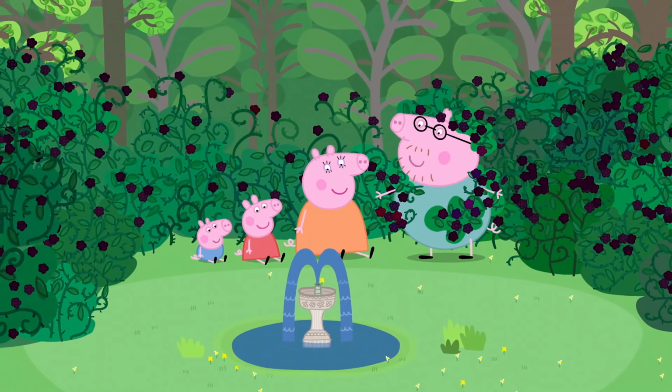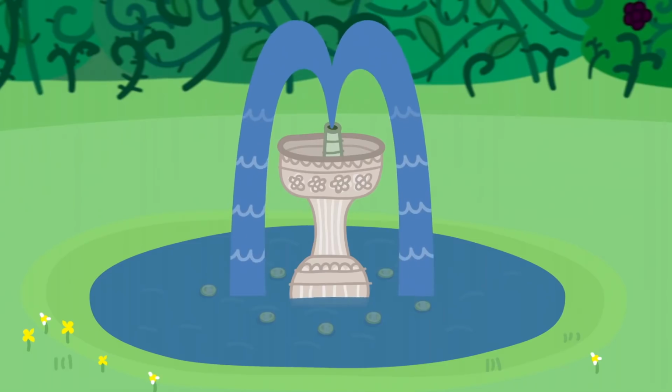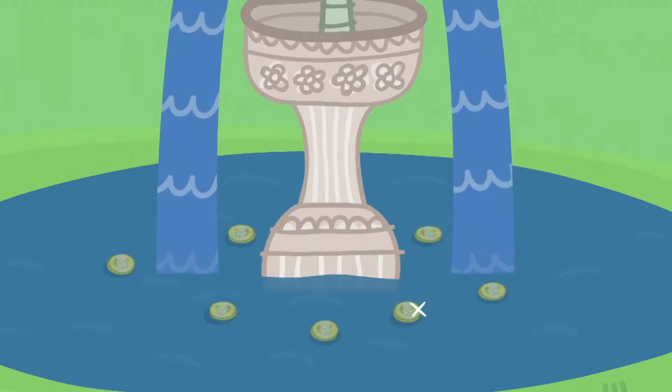The fish pond. Let's see the little fish. Whoa, that's a big fish. Oh, look, there's something glittering.